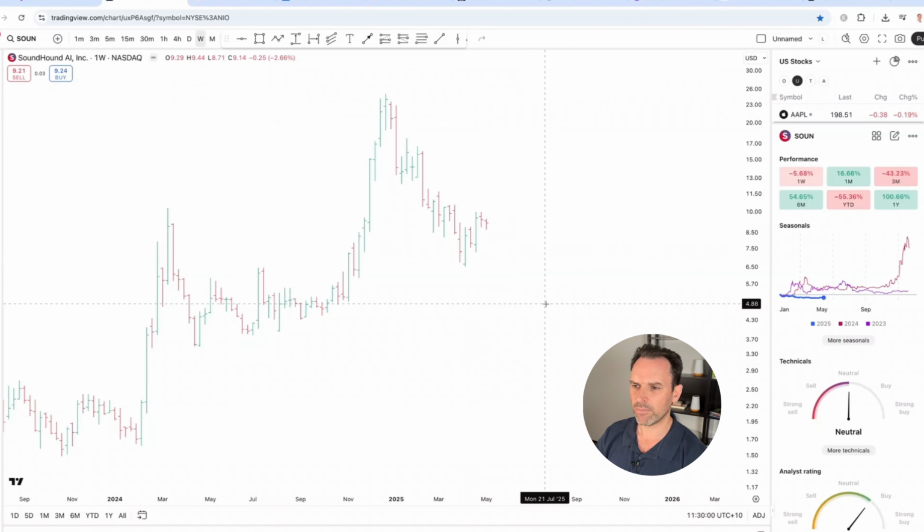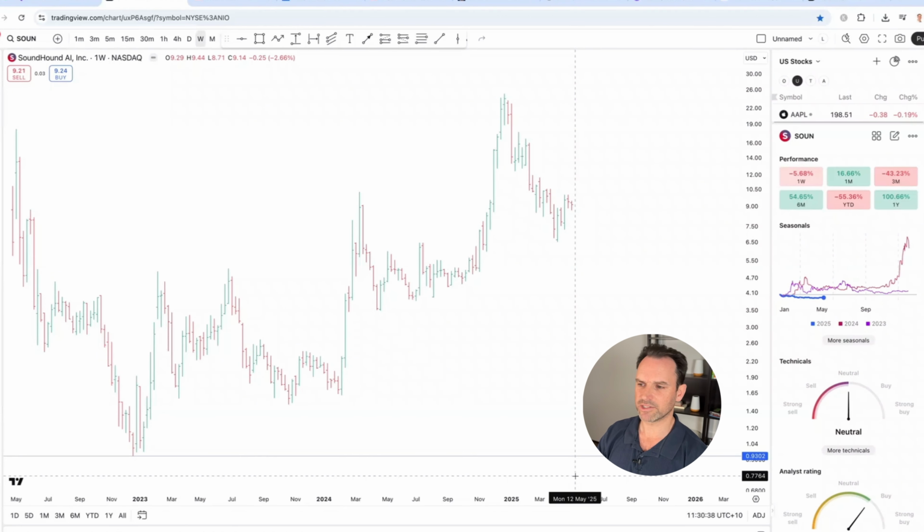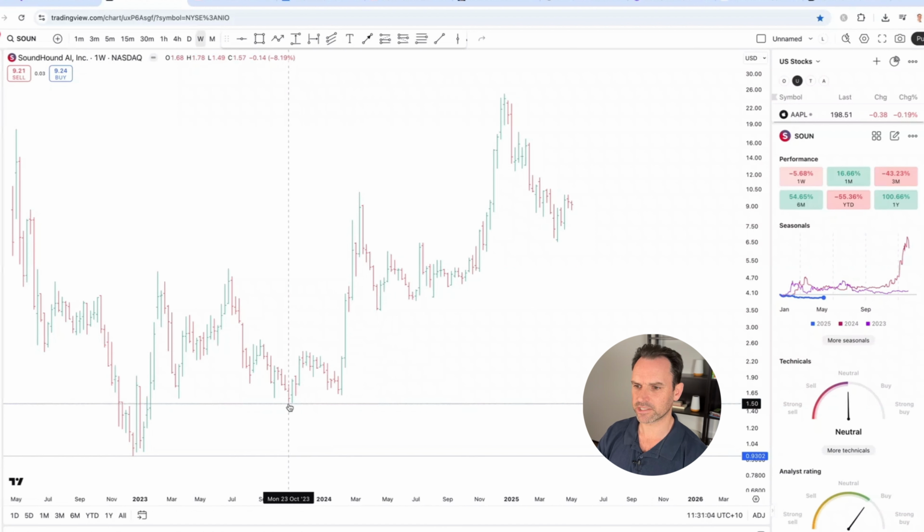First, I want to mark up some key price levels on the chart just to see where this stock has changed direction in the past. The first level I've marked up here is 93 cents, which is the all-time low for SoundHound. I've also marked up $1.50, this line here, which corresponds to this significant price low back in October 2023. It also came close here and found support in March 23.